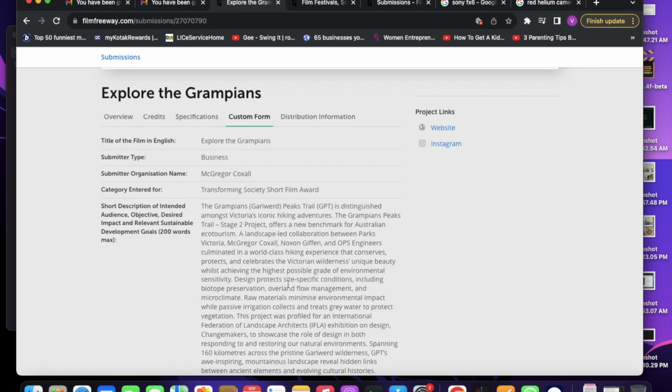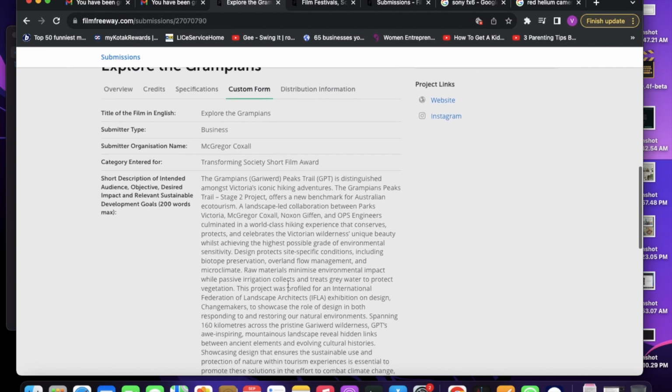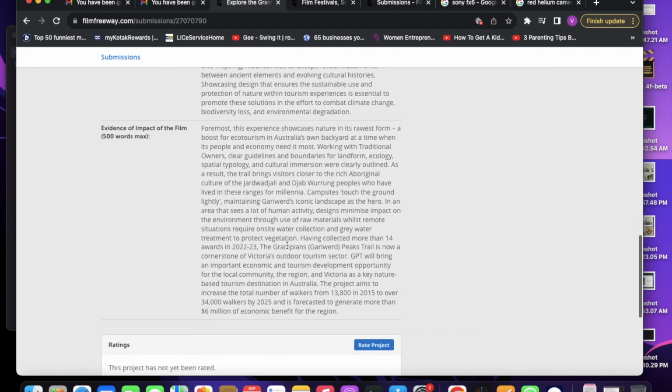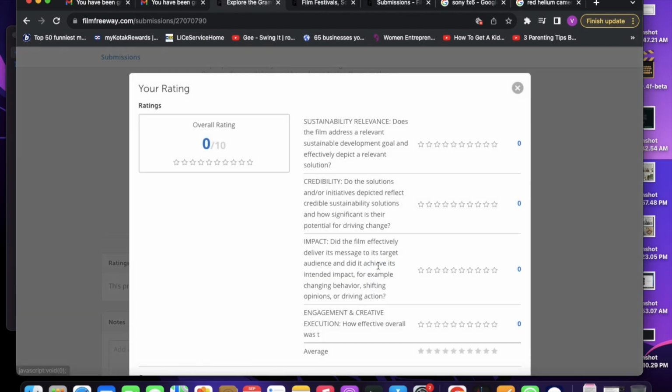Custom form. The custom form contains important information filled out by the filmmaker during the submission process. Rating films. After reviewing all the essential film information, scroll down further to find the Rate Project button. Click it and the rating page will appear.